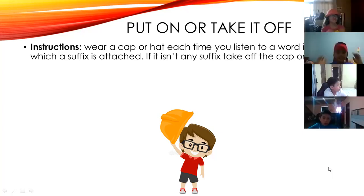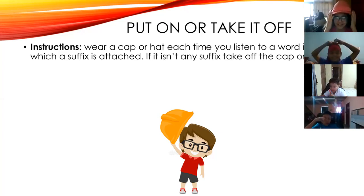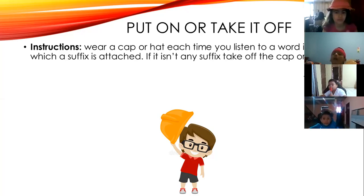Okay, very good. So you need to wear the cap or hat each time you listen to a word in which a suffix is attached. If it is in any suffix, take off the cap. Okay, so you ready? Here we go. Are you ready for the game? Remember that every time you listen that the word has a suffix, you're gonna wear the hat. If it doesn't have a suffix, you are gonna pull it off. We're gonna make the first try.